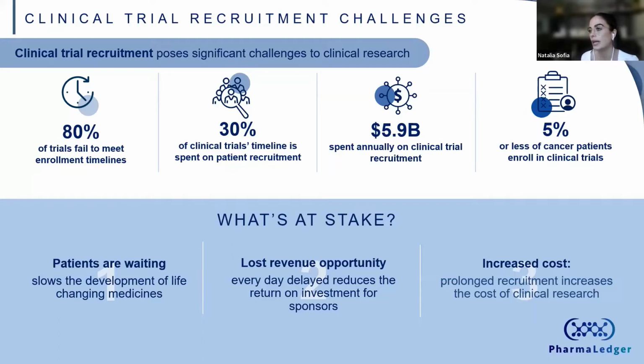First of all, more or less 80% of trials fail to meet the enrollment timelines. The clinical trial recruitment process is quite challenging in terms of time, since 30% of the whole clinical trial conduct is spent on patient recruitment, but also cost-wise, since more than 5.9 billion is spent annually during that process. All these challenges are the driver for why PharmaLedger wanted to develop a solution that addresses those challenges and those gaps in the market.